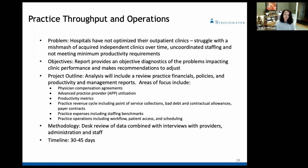So if you've already moved down Eric's famous shaky bridge over to more value-based payments, your compensation agreements with your providers should reflect that. If you have a bunch of brand new providers, it might make sense to have a different compensation arrangement for them. So that's where the lawyer in me goes through and reads all of your contracts and finds issues with them as well, if there are any.